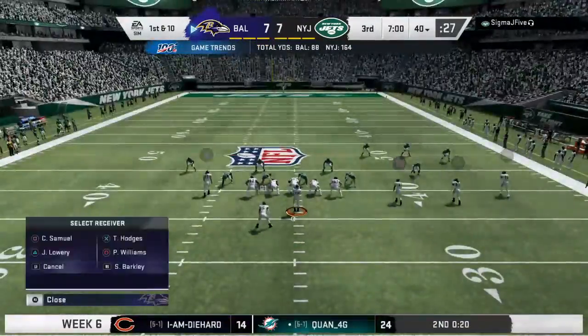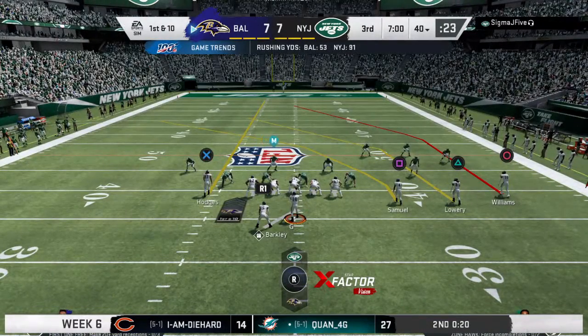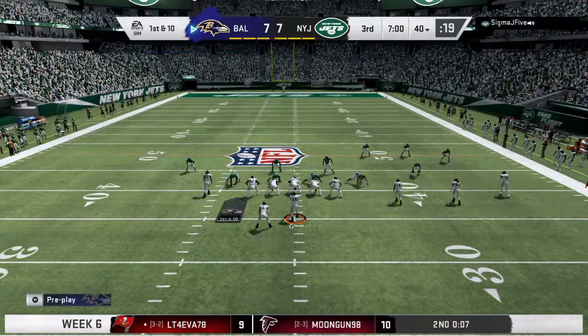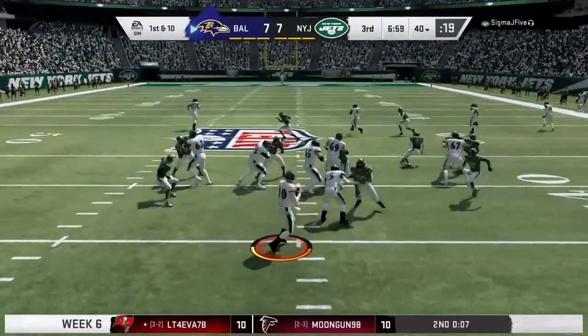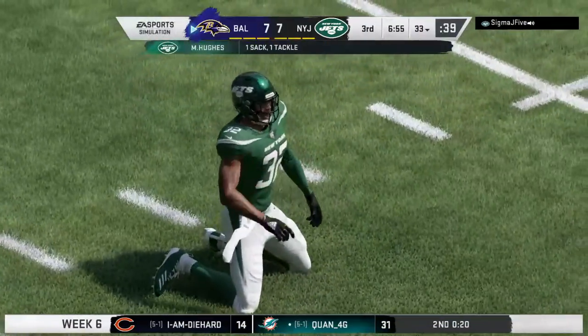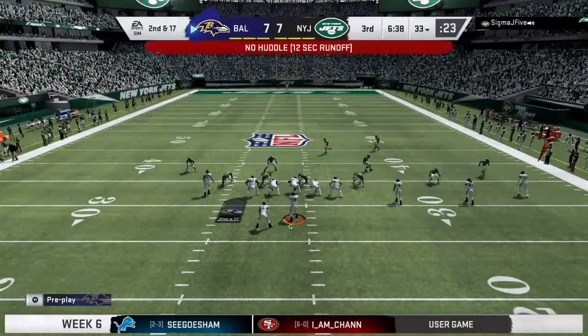Baltimore with good starting field position as they come up 1st and 10 at the 40. 54 is Mike. 54 is Mike. Check. Watch me. Go. The play action fake. They'll look to throw. Nowhere to escape, and he goes down. Mike Hughes came crashing in that time, got the sack.